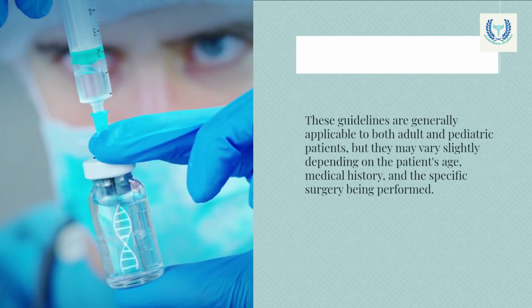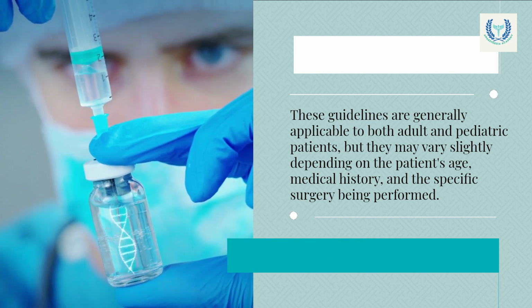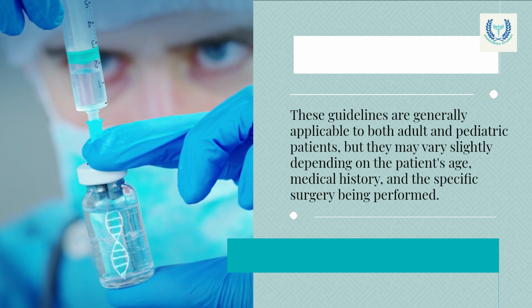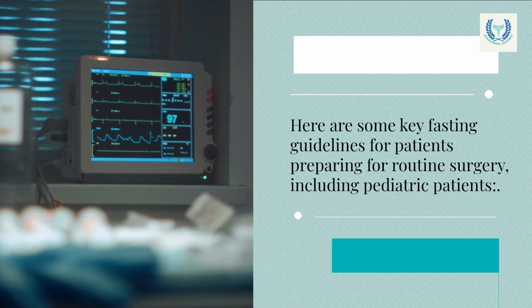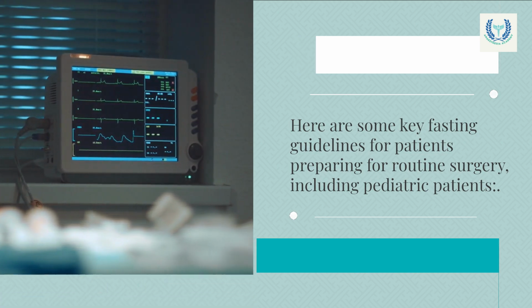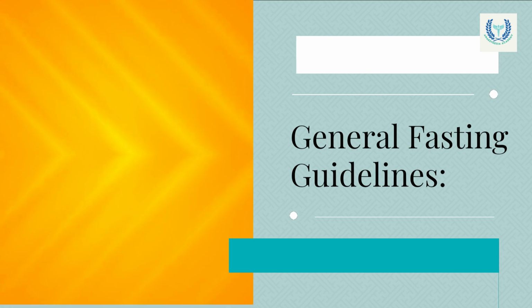These guidelines are generally applicable to both adult and pediatric patients, but they may vary slightly depending on the patient's age, medical history, and the specific surgery being performed. Here are some key fasting guidelines for patients preparing for routine surgery, including pediatric patients.